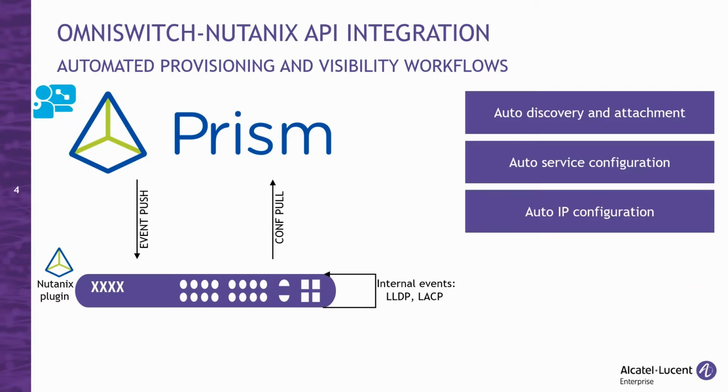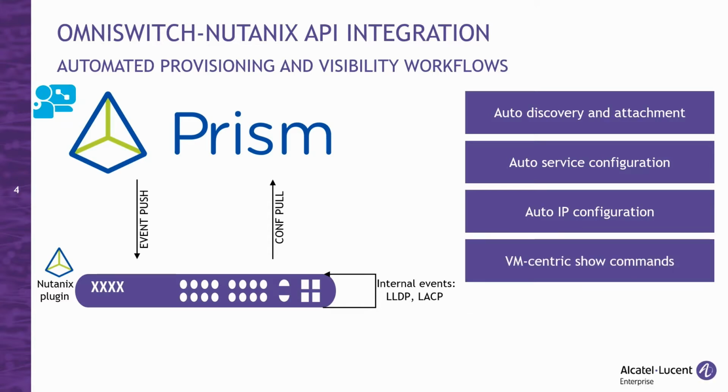Third, this automation extends to IP routing also. We're not merely talking about VLANs here. It automates the creation of VM default gateway interfaces and routing. Lastly, it also provides VM-centric show commands to add visibility into the virtualized environment and help troubleshoot.